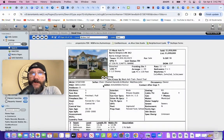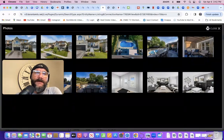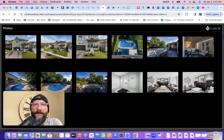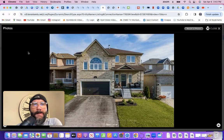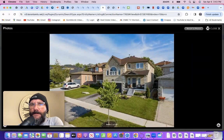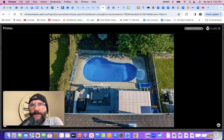Great area, part of the Bluffs, family area, close to schools, quick access to Highway 400, hop, skip, and a jump to shopping, movie theaters, etc. Location's great. Let's take a look at the house. It's an all brick, probably 2,700 square foot, 2-story. Again, great area. Let's look at the presentation.